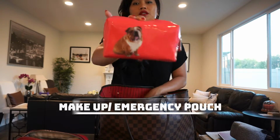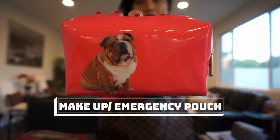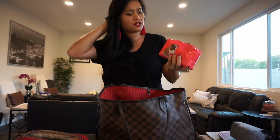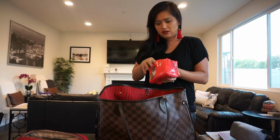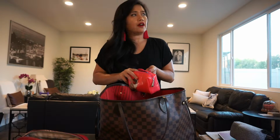Makeup pouch. But look who's on the cover. Bulldog. So if you haven't guessed yet, I'm a little bit obsessed with English bulldogs. And yeah, this is just a makeup slash my clumsy kit. A lot of Band-Aids, a lot of eye drops.